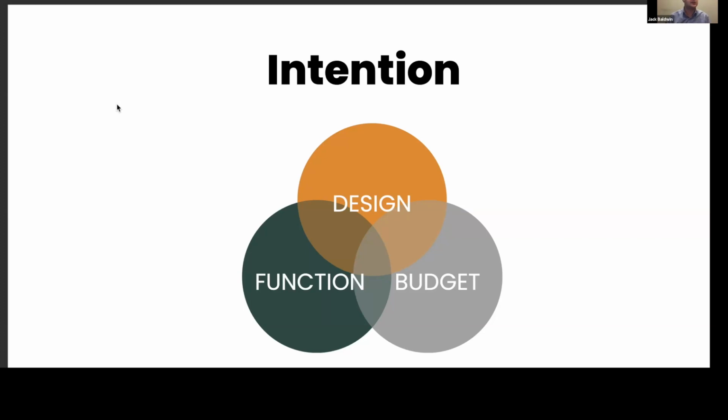Understanding intention. When somebody comes to you and says, I really want to build my own custom home, I really want to understand what's the story. And I want to understand what their intention is. So before we do anything, it's so very important to understand intention. And then I put this Venn diagram up here to say, understanding intention means understanding all three of these aspects.